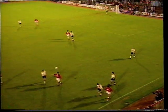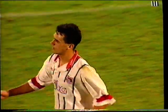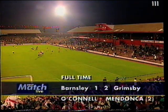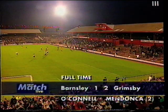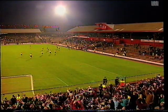It's another home defeat for Barnsley, their 6th in 8 games. 2 Clive Mendonca goals, one from what Barnsley felt was an offside position in the first half, and one a couple of minutes from the end from the penalty spot, have been good enough for Grimsby to beat Barnsley here. Barnsley's only reward a Brendan O'Connell goal just before half-time. But it's Grimsby who win 2-1. We'll take a break and we'll have reaction from both camps later.